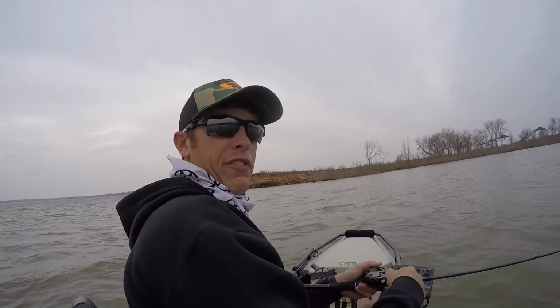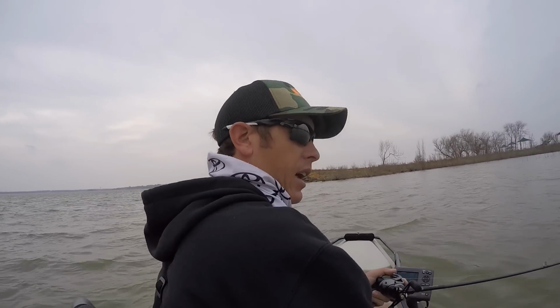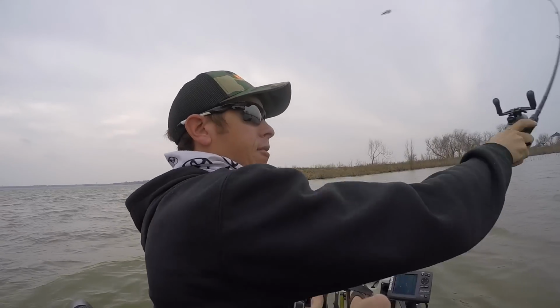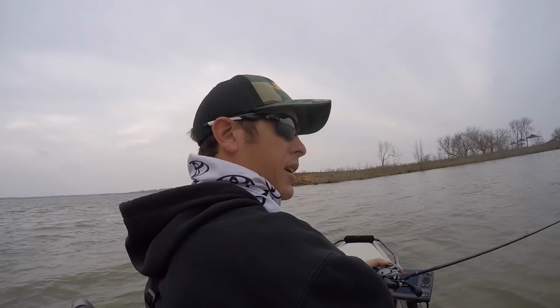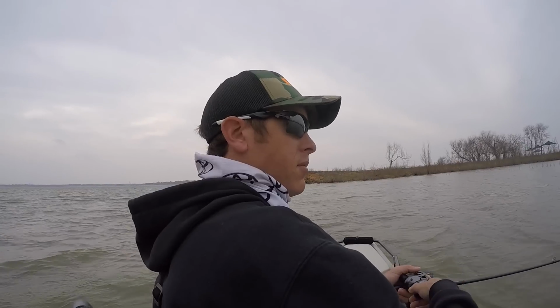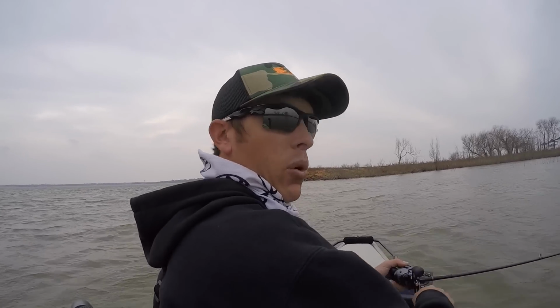I think for the most part, the fish just have not moved up in the shallows on this lake yet. They're not ready. They're more main lake. Even though the water is warm today, I think what they're used to up here is having colder conditions and really spawning mid to late March, versus down where I live, it's going on right now.